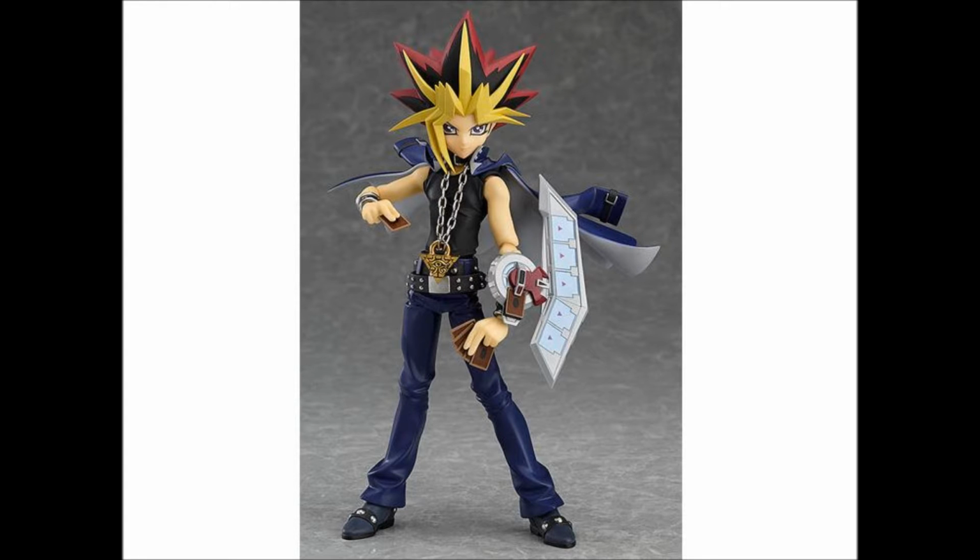This is something I've really wanted for a while. It just looks so good. And I believe the Millennium Puzzle can be removed. I haven't seen any news yet if they're gonna add any more, like Joey or Seto Kaiba. I'm hoping they do. I mean, why not? But I think if this figure actually takes off, then it will, and they'll definitely make some more figures in this scale. But it looks so nice. I mean, the sculpting on it.